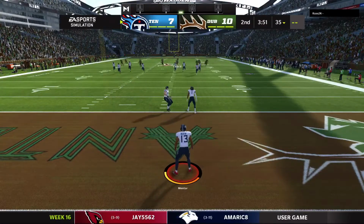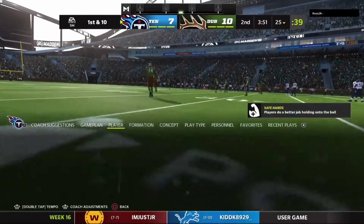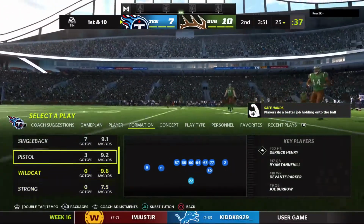By the way, I said bow tie. I meant just bow. Either way. Not the tie, but yeah. Either way. You got it. I just went right past it.